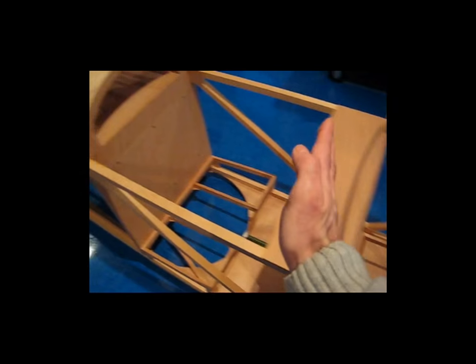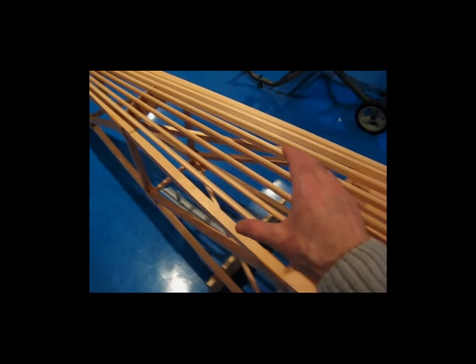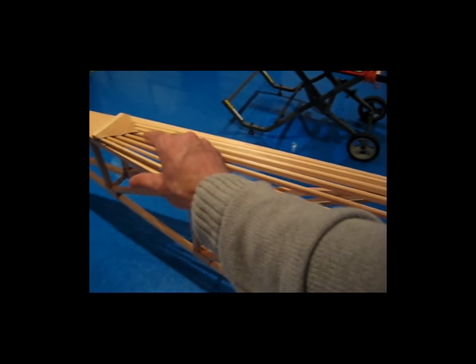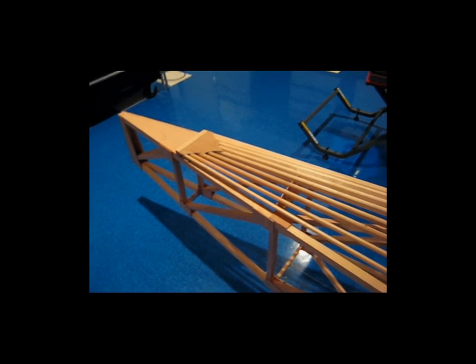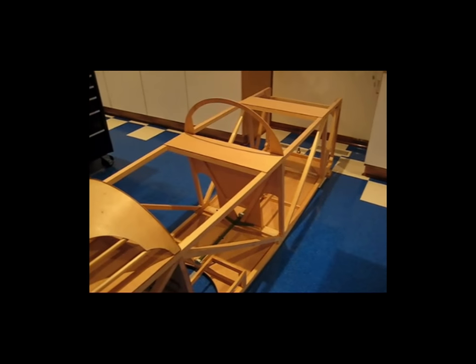And as you continue to move back, the fuselage will taper on its own, and you're not trying to wrestle with this whole big long thing to get that taper. You work on it a little bit at a time, a section at a time, and you work your way back. And that actually worked out very well. I was very happy with it. It was very easy to do.